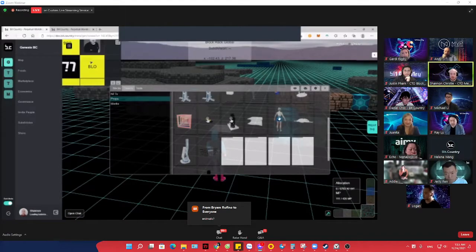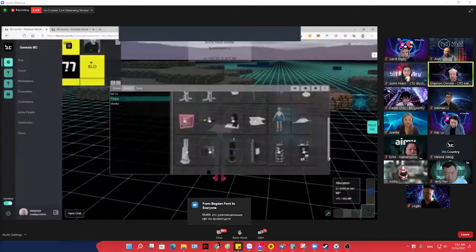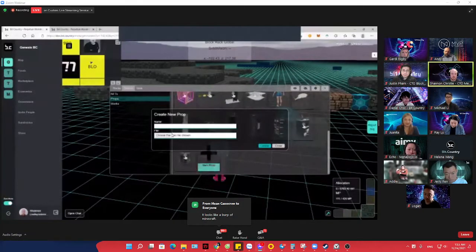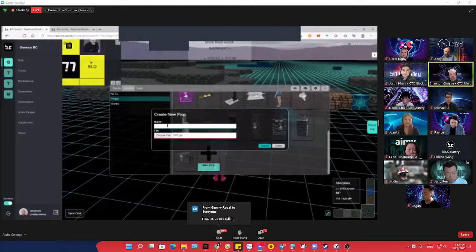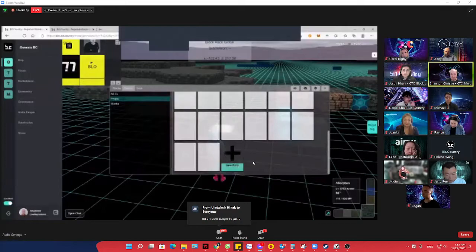So we can pick one of these assets that we've already created in the past, or we can just create a new one. Normally you would use a model file such as GLB. Let me just, for example, pick a new asset. So this would be creating a brand new thing that I can put into the world. It's pretty straightforward. We pick our file, we give it a name, then we just go through the process of creating it.